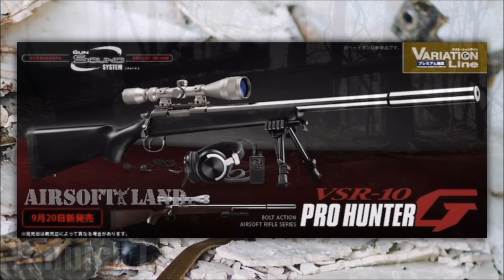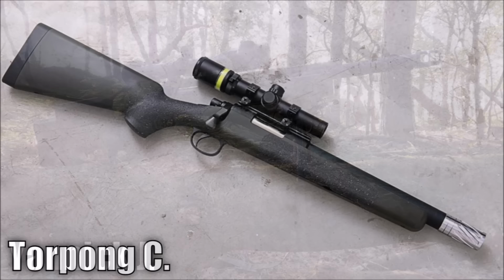I could make a countdown just on VSRs, and that's because the rifle just checks off all the boxes for a great bolt action. Definitely a rifle that will go down in history as one of the greatest ever made.